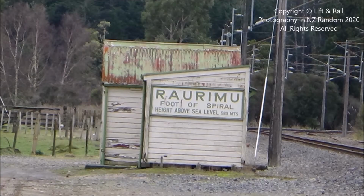So I then went to Raurimu for a camp and I saw a total of 3 trains. So in this photo, you can see the old Raurimu station building shelter, which is located at the base of the spiral. Now, before we do go and spot any trains, let's first go to Whakapapa.